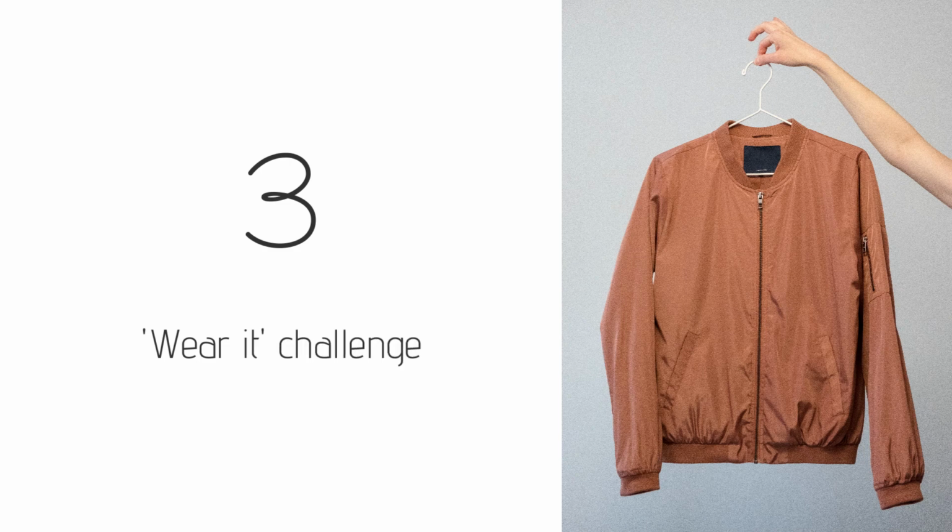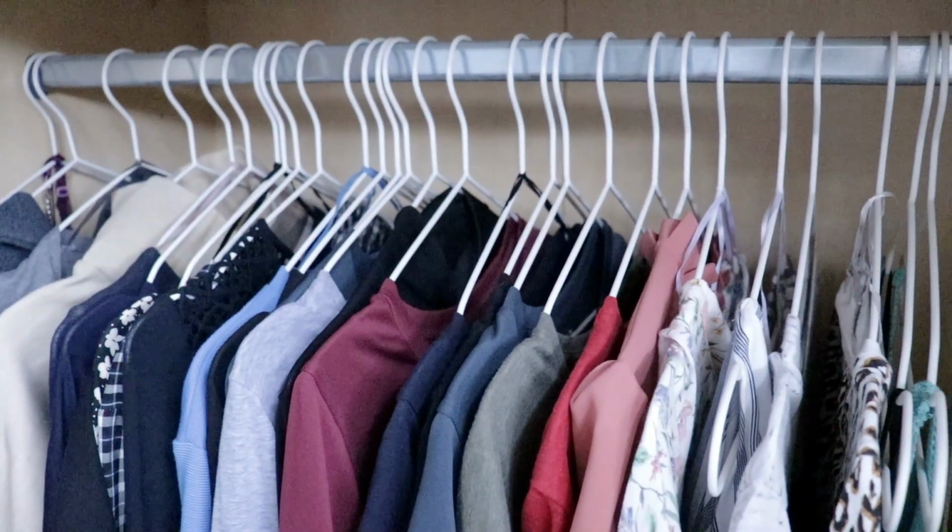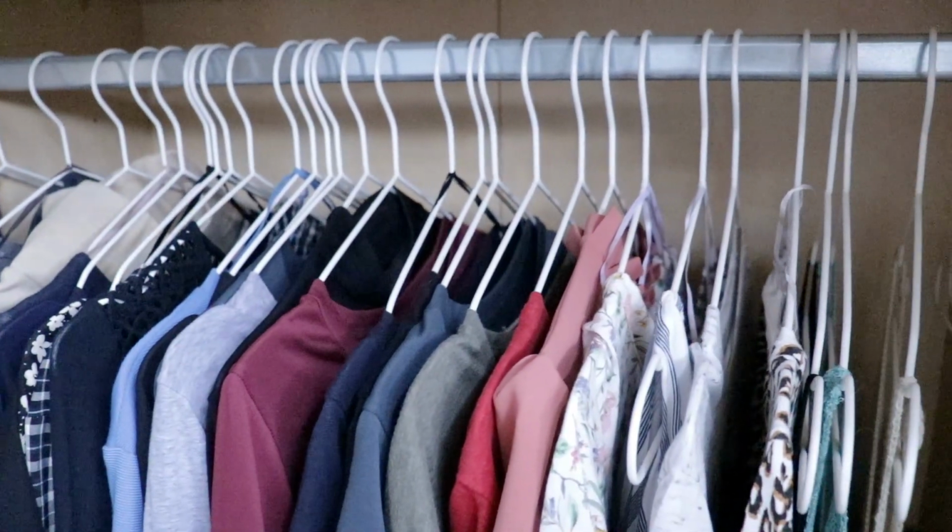Third is the wear it challenge. Let's talk about your wardrobe. If you want to simplify and minimize your wardrobe, then of course decluttering is a great place to start. But decluttering your entire wardrobe is not easy. I actually found it the hardest area for me personally to declutter and curate in my minimalism journey.